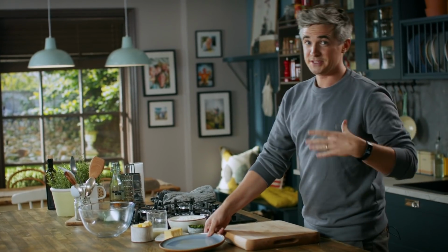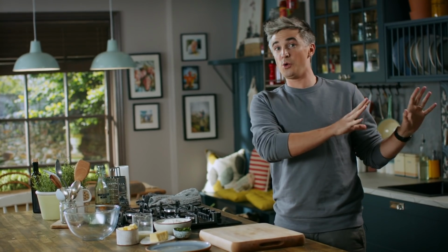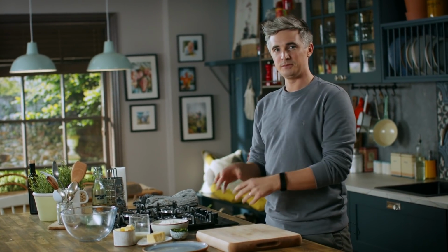Now at this point, the stew has had about 2 hours cooking time. It's slowly blipping away in the oven and it's doing all the work by itself. But this is the perfect time to prepare the dumplings.